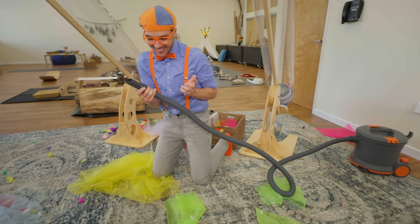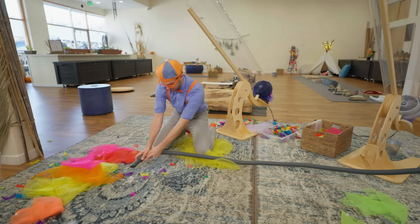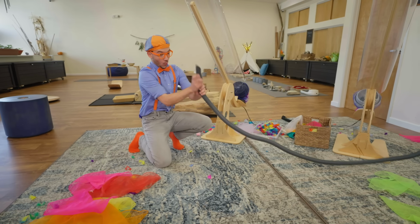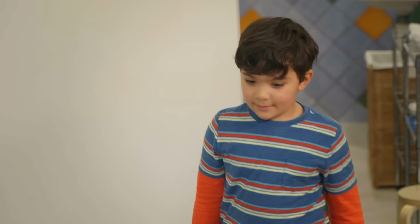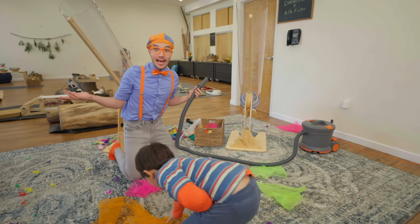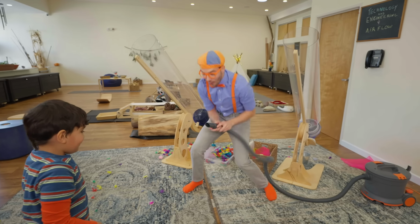Whoa! That was cool. Whoa! Feathers! Nishad, can you help me scoop some up? Ready? I'm ready. Ooh, it sucked it out of midair. Here's some more coming. Here we go. Ooh.